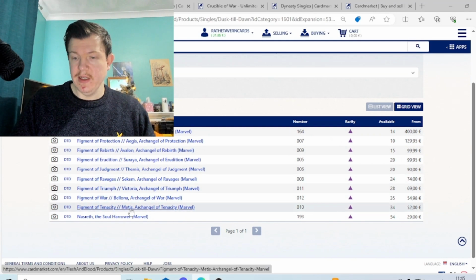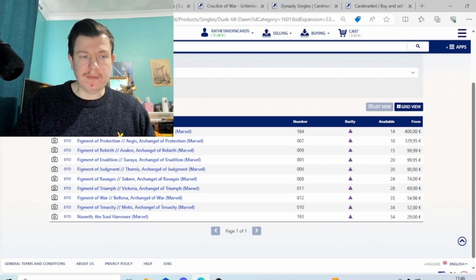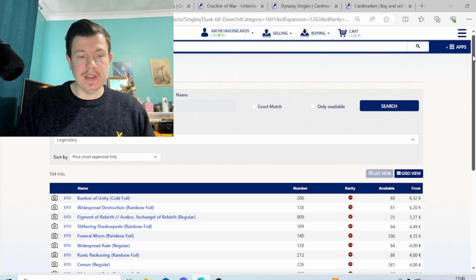Got some of the cheaper ones here. But even then, there's not that many copies of a lot of these. There's no more than 35 at max. So I think when you get to things like that Levia, you're not really going to see many sales. But there is good value here. And I guess we'll go into Legendary.